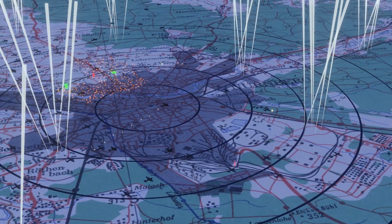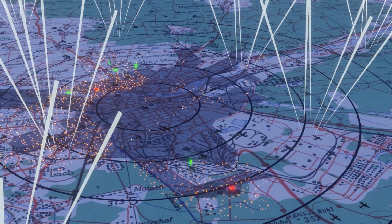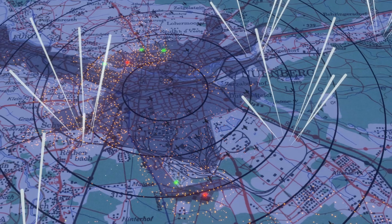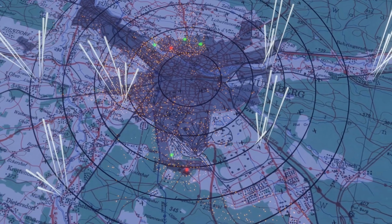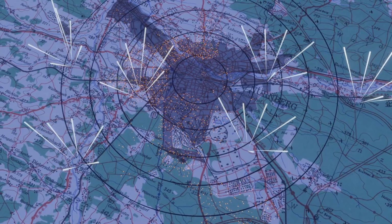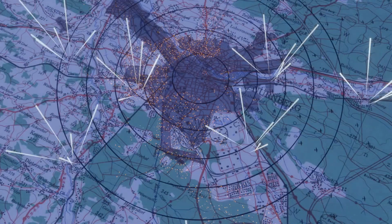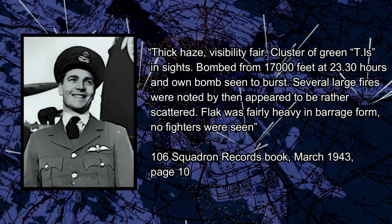In the following 10 minutes, Pathfinder marking improves, with new indicators going down 1.5 to 2 miles northwest of the aiming point and 3.5 miles south-southeast. This coincides with the arrival of most of the attacking force, which drops their bombs on or around these markers. As the last wave of Lancasters arrive, bombing accuracy increases, with 2/3 of bombs falling within 3 miles of the aiming point.